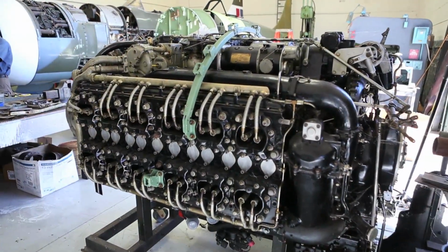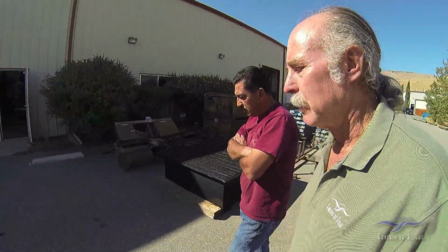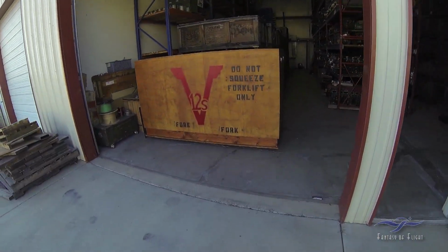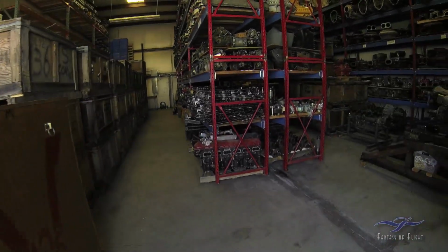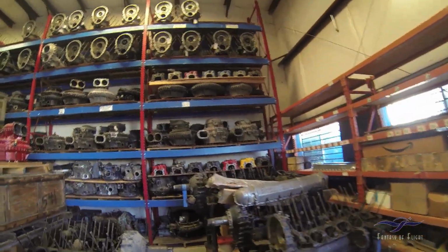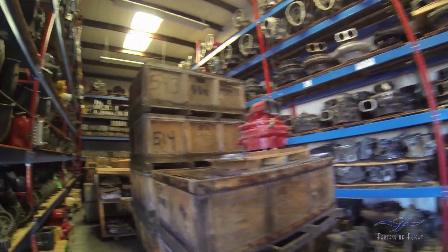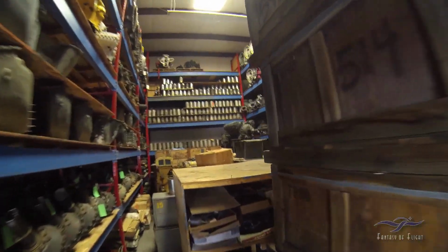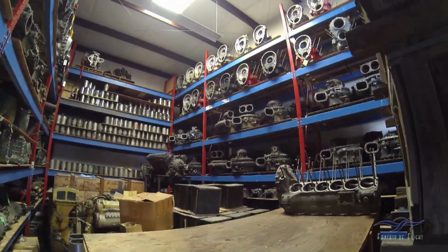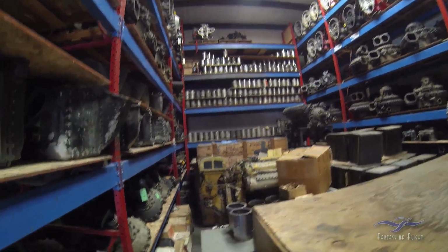But Ricardo's in England had looked into one of them. They said it looked pretty good inside. So, this is the other warehouse. Oh my gosh. Hands down, you're way more organized than my place. Oh my gosh. Pretty cool. Unbelievable.